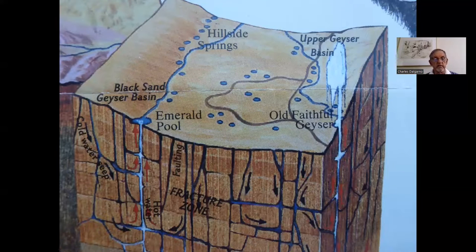And here's an idea of the fracturing at depth. The passage of groundwaters would come up one central conduit and fire up into the air due to the explosive boiling of saline waters below, above normal boiling point because of the salinity. But the cold waters would circulate back again and take time to heat up. So the upper geyser basin with Old Faithful is shown there on the right, and the Emerald Pool, etc., on the left. They would be hot springs rather than geysers in that case.